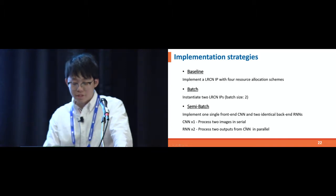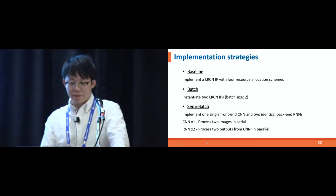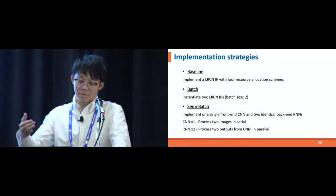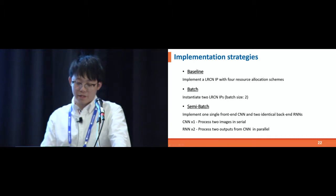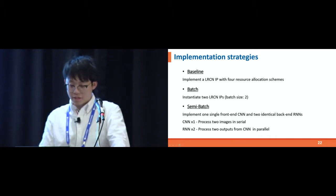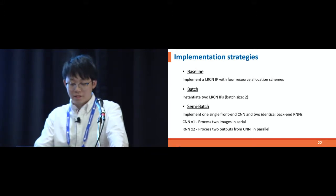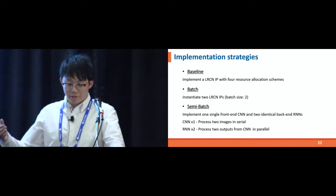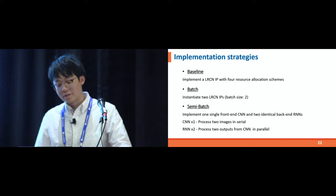And the batch scheme, which is we use 2 identical LRCN IPs on the same FPGA. We try to use batch to simultaneously run 2 images and generate 2 sentences. And we have semi-batch. In this case, we only generate 1 CNN, which is the front end of LRCN, and we have 2 RNNs. So in this case, 2 images will be processed by the same CNN in serial, and all the features of these 2 images will be passed to the RNN at the same time.